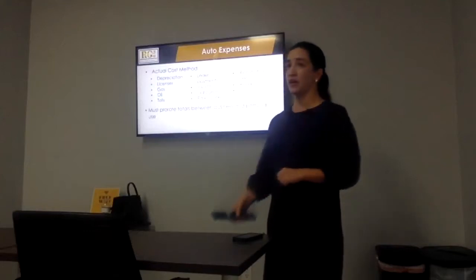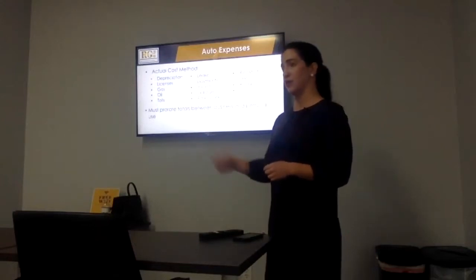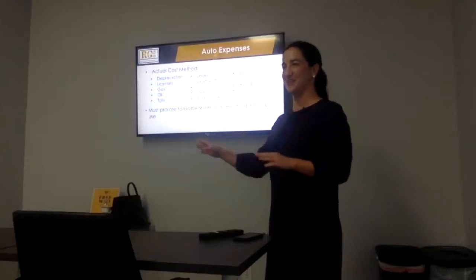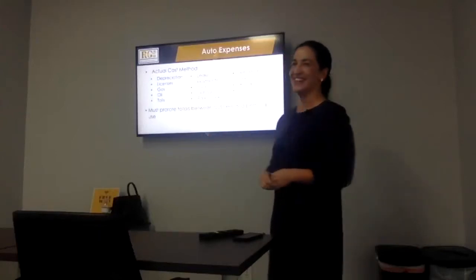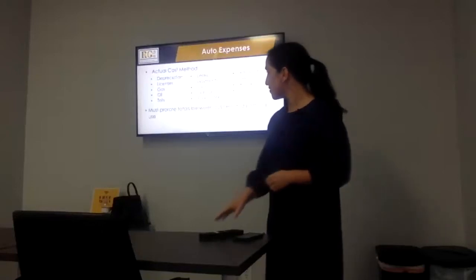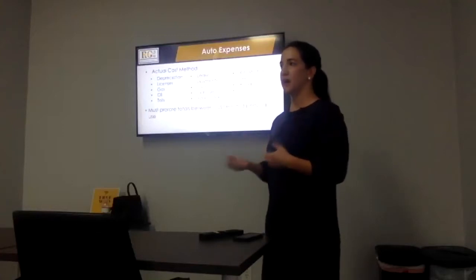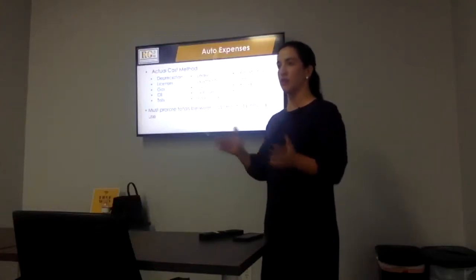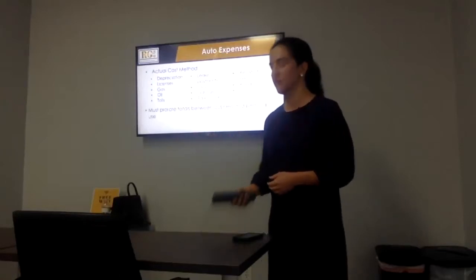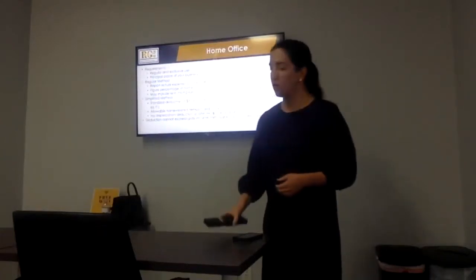Or you can just use actual costs. Some people don't want to worry about the mileage and they just want to keep it all on their credit card and deduct it directly. So you can't do both. You've got to pick one or the other. The IRS doesn't let you double dip. And you've got to prorate between business and personal. So again, whether you're using mileage or actual costs, you can use the mileage of your commute, so you can pretty reasonably figure this kind of stuff out. Okay, let's see. Okay, home office.